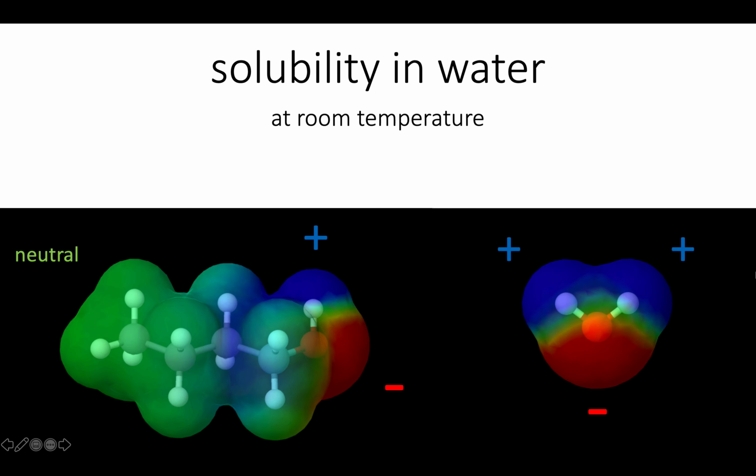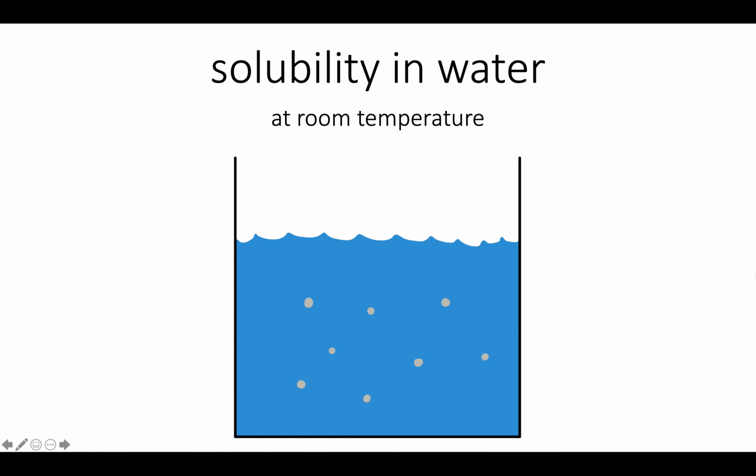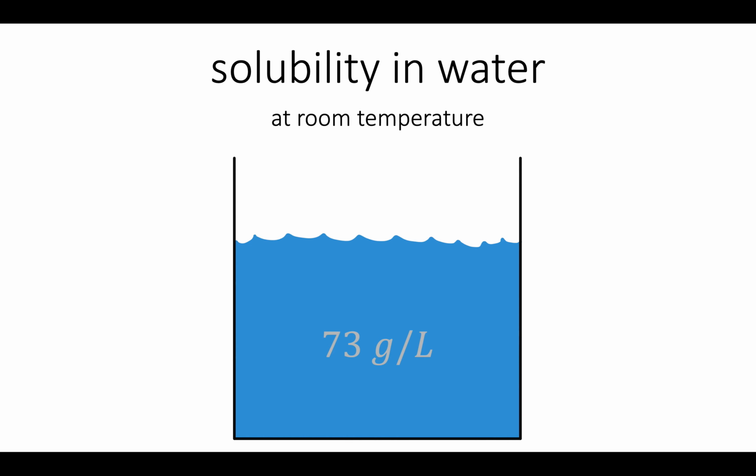So 1-butanol is only slightly soluble in water. It will only mix a little bit. It'll mix around 73 grams per liter at room temperature. So 73 grams would be about enough to hold in your palm, and a liter is the size of a salt container at the grocery store.